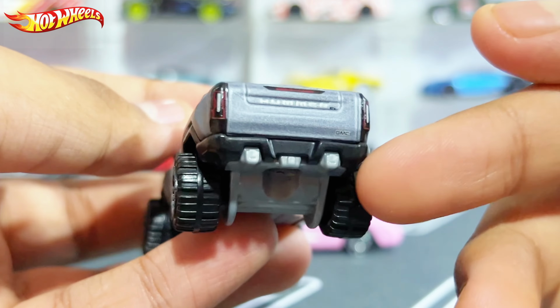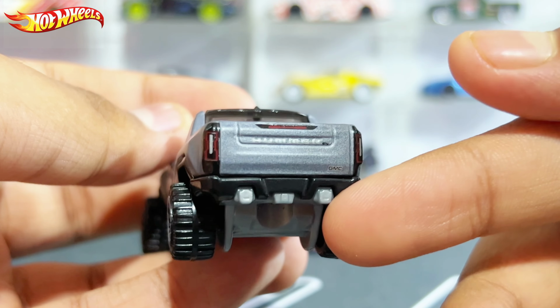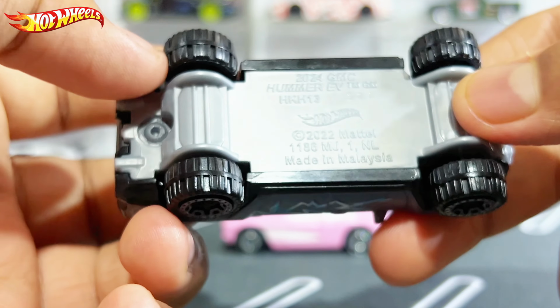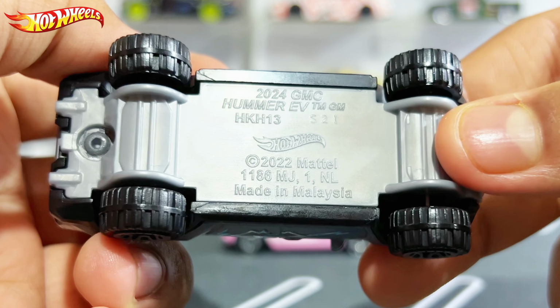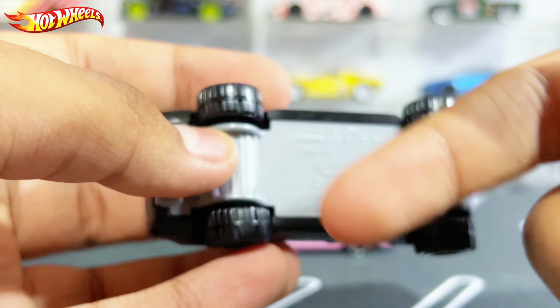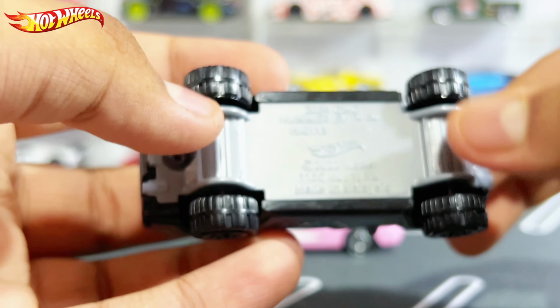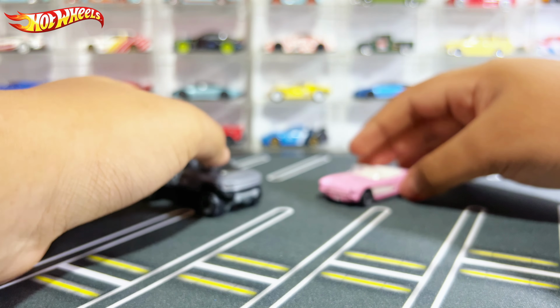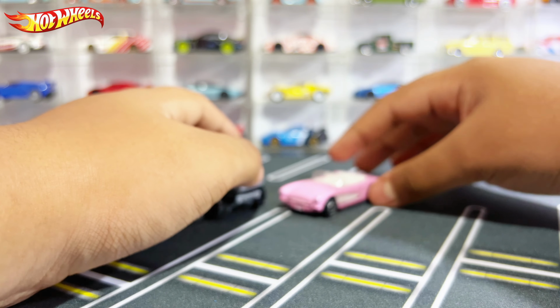Wait a minute, are these like exhaust? No, right? I don't think so. This should not be exhaust because it is an EV, so I don't think so. So, 2024 GMC Hummer EV, 2022 Mattel, made in Malaysia. Overall, oh yeah, I forgot to mention, plastic gray base as well. Overall, 2 great looking cars from the Barbie movie.